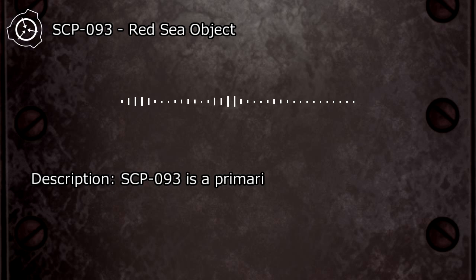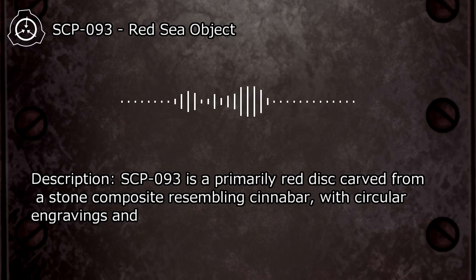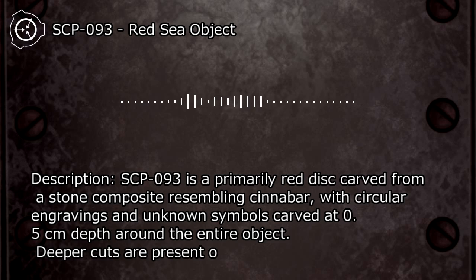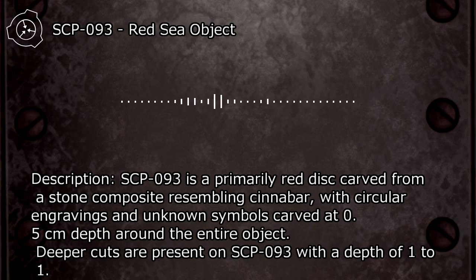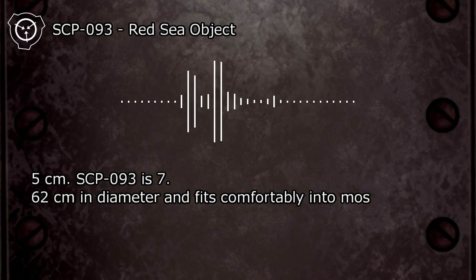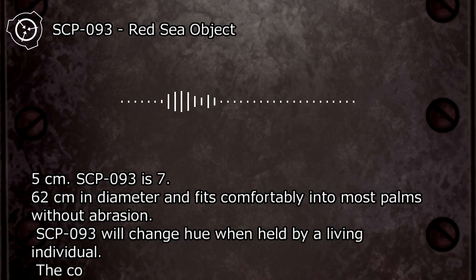Description. SCP-093 is a primarily red disc carved from a stone composite resembling cinnabar, with circular engravings and unknown symbols carved at 0.5 cm depth around the entire object. Deeper cuts are present on SCP-093 with a depth of 1 to 1.5 cm. SCP-093 is 7.62 cm in diameter and fits comfortably into most palms without abrasion.